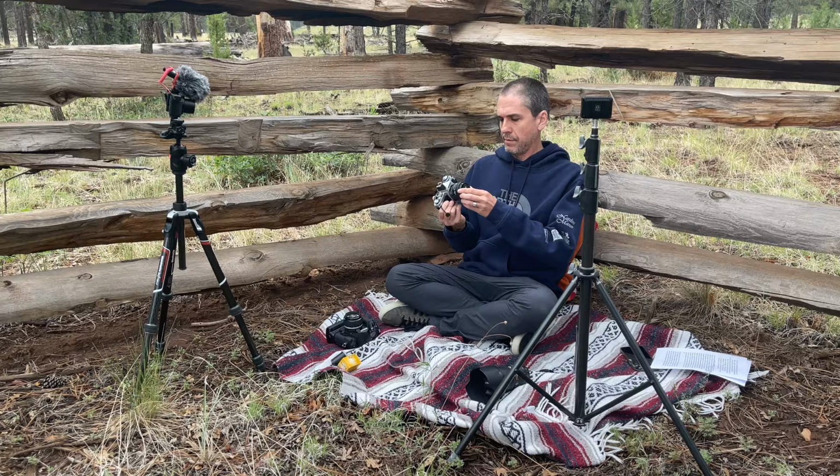Number one, you're loading your film camera with film. You've got to buy film. You've got to shop for film. It's not as easy as just putting a memory card in your camera and going out and taking pictures. There's an additional consideration.